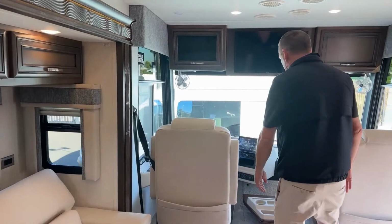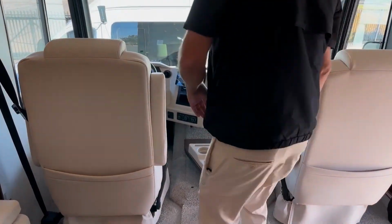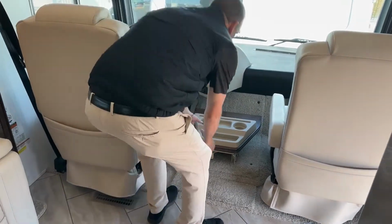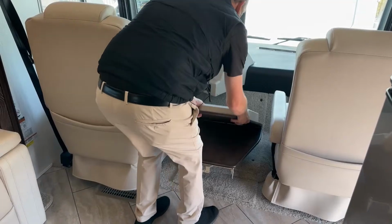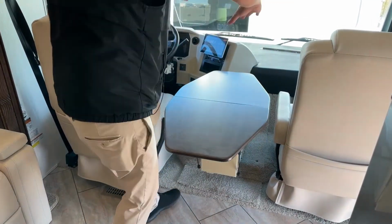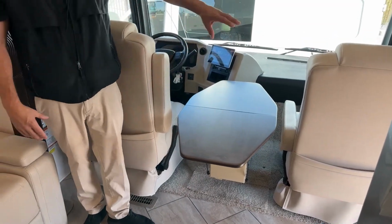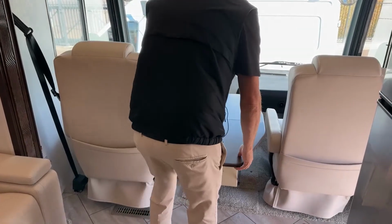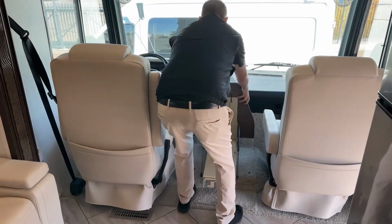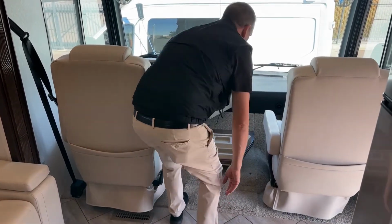Coming up here, we have another cool feature that was ordered on this coach. It's a little kind of origami table. It kind of serves as cup holders and what have you. Comes out here, comes up. You can rotate these tables or these chairs. Have another little part of the conversation pit here. Just pops that way. Gets back in out of the way.